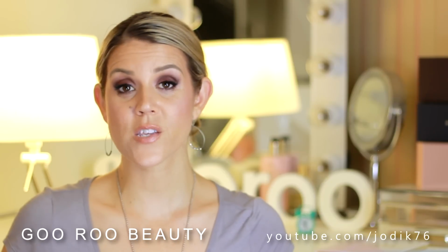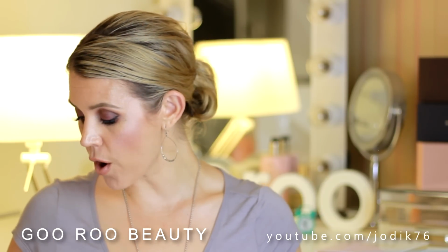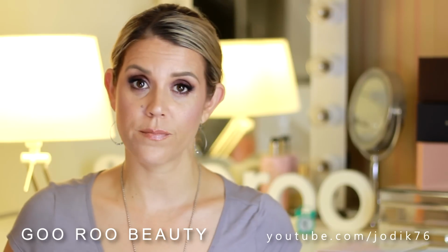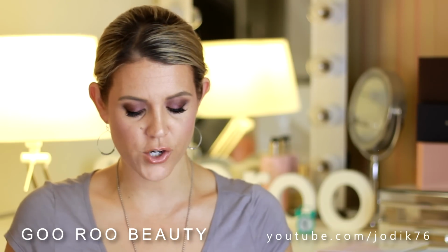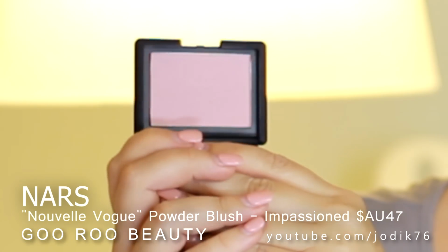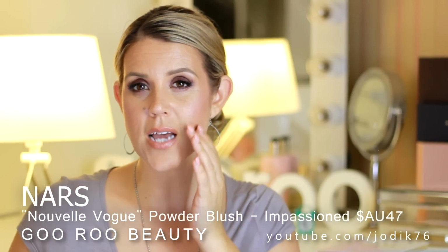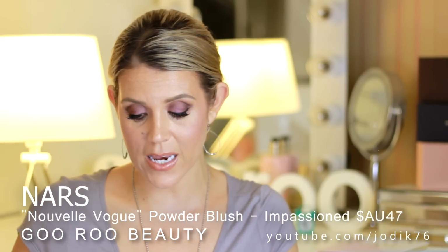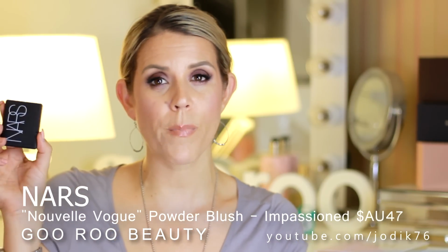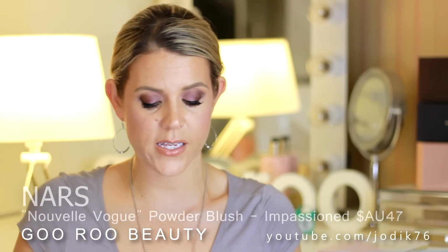They've also launched their Spring 2016 color collection. It's called Nouvelle Vogue, and beautiful, beautiful products. First up, I'll show you this blush. I am wearing it today. This one is called Impassioned. It looks like a very, very smoky, dusty, very light rose in the pan. It actually does go on a little bit darker on contact with my skin to give probably a little bit more pigment than you would think looking at it. But that's a lovely blush, the Impassioned. I'm really pleased I bought that.